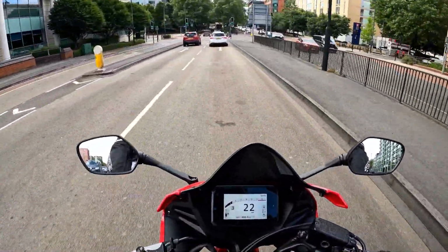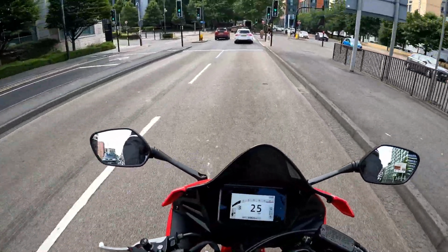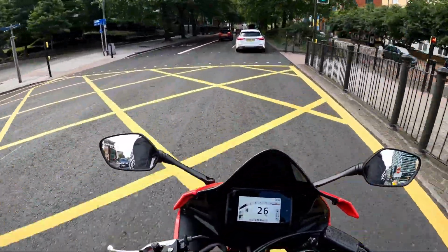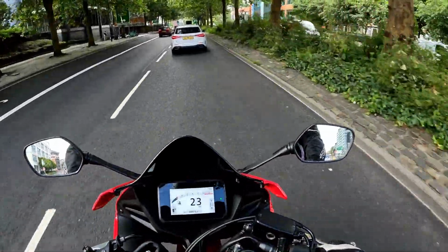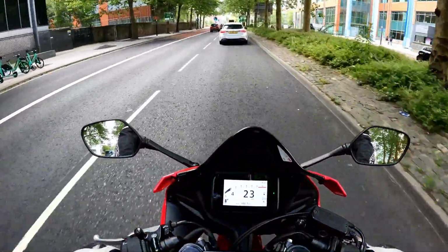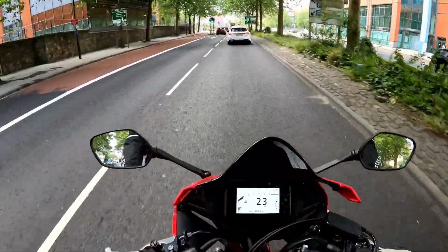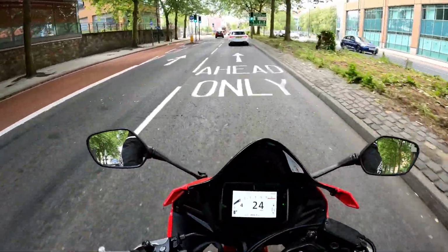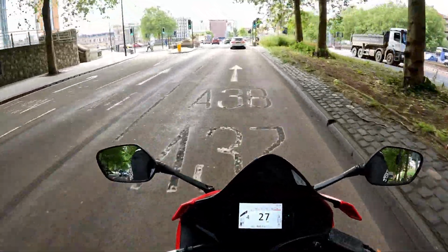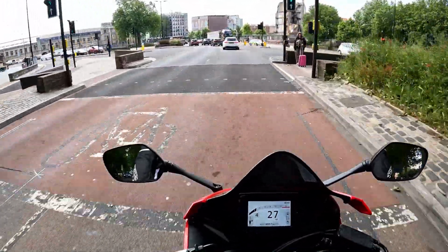So far, slow moving traffic with the e-clutch system, absolutely brilliant. Don't have to worry about clutch pulling in, pulling out. The bike at slow speeds, I'm in fourth gear doing just over 20 miles an hour. The bike's nice and comfortable, nice and easy. It's not struggling, it's not jerky.